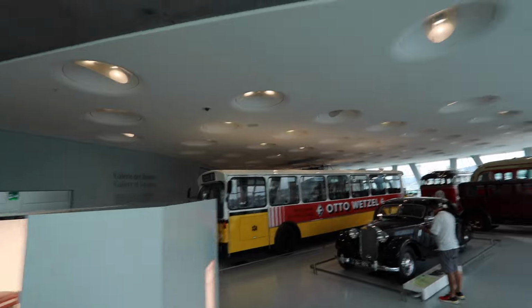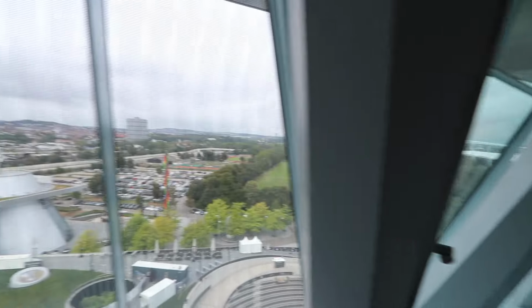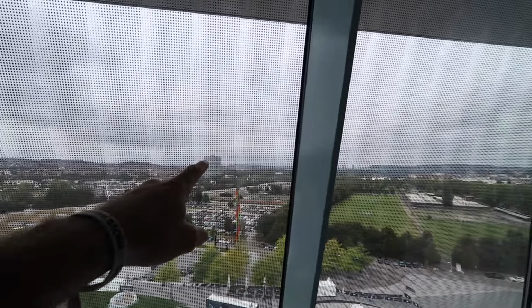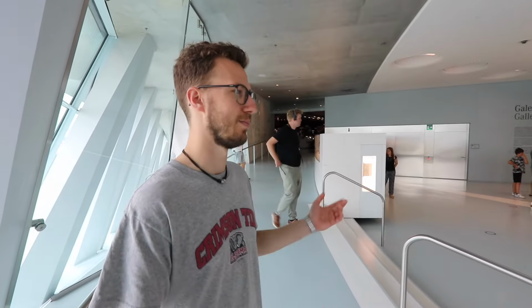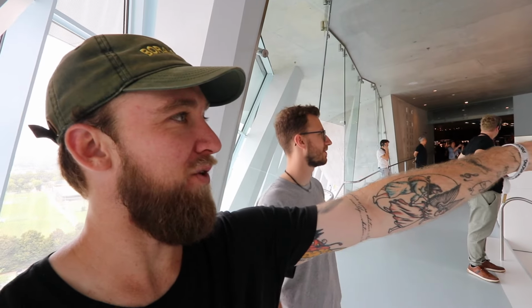Okay, so now we're, oh, look at the view, bro. Check out the view. Cannstatt and Stuttgart is somewhere over there. And now we're in the, what is this called? The Gallery of Voyages. So it's buses and GT cars. Cars that you use to travel with? Yeah, exactly. All right, cool. That's what it says on the wall. Gallery of Voyages.